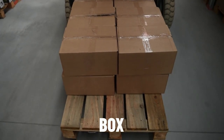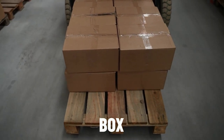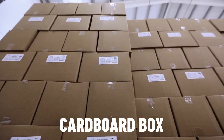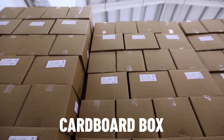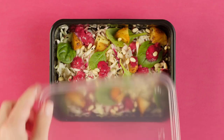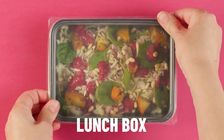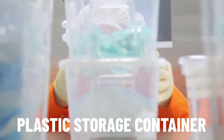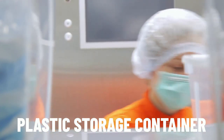Up next we have box. Repeat after me. Box. Cardboard box. Lunchbox. If a box is made of plastic, it can sometimes be called a plastic storage container.